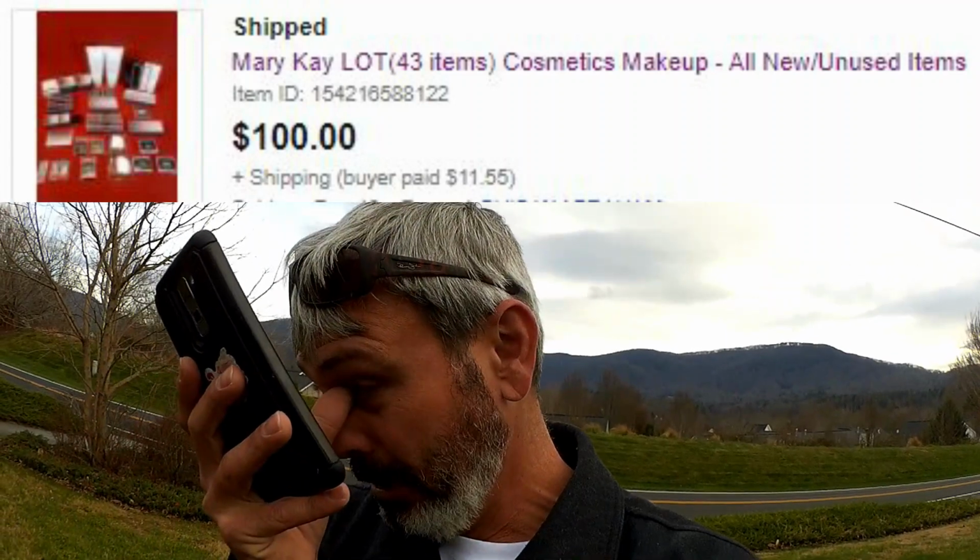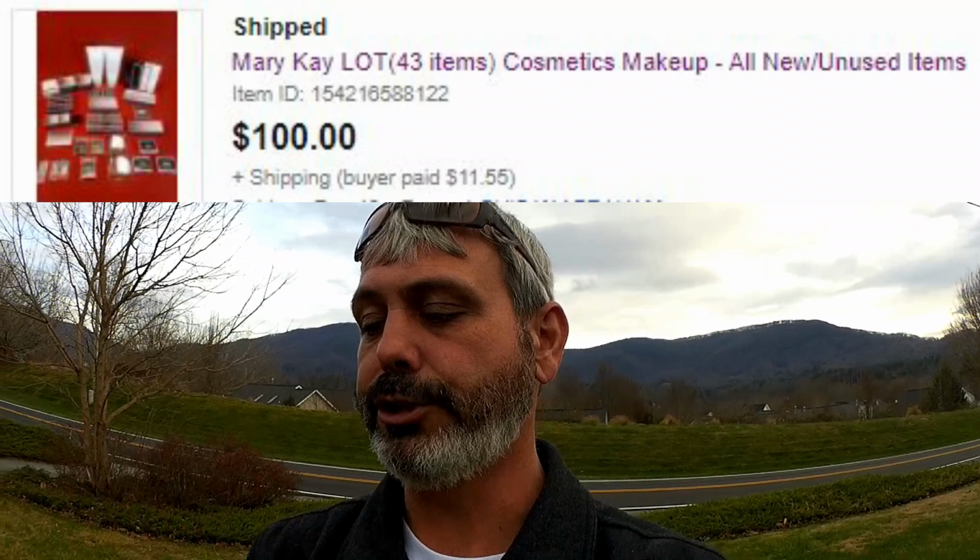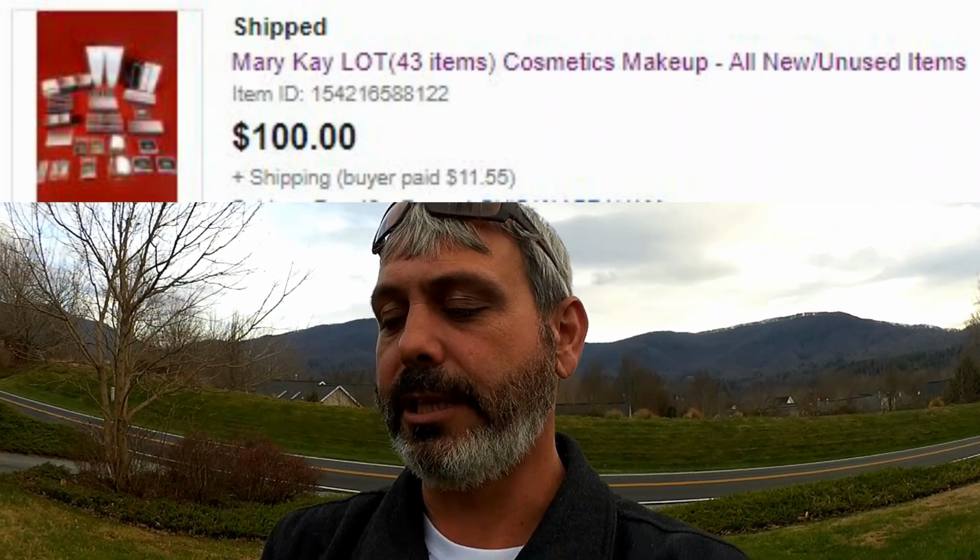And here, this one was one that I picked up at a garage sale, and I went, you know, kind of sky's the limit on this one. And I listed it, buy it now, $175. It's this Mary Kay lot of 43 items. And there were a handful, maybe three or four items in there that actually had expiration dates on them and had expired. So I had two watchers on that, and I hadn't sold a whole lot. So I said, let me just throw out some offers.